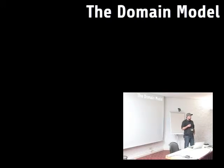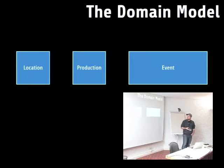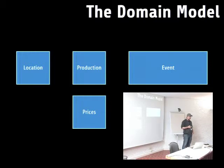Before that, I want to give you a little overview about the domain model. With what kind of data are we dealing here? Again, that's not complete, it's just the most important things. We have 3 things. For one, the location. I told you they have 10 or 15 different locations, whatever, doesn't matter. I actually won't talk about locations anymore, it's just because we have to have this. We have productions and, of course, events.